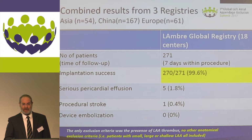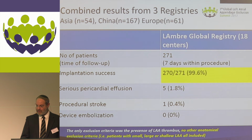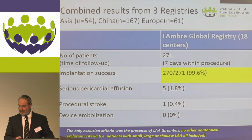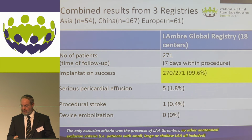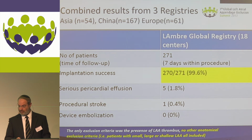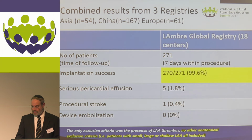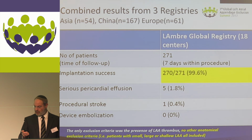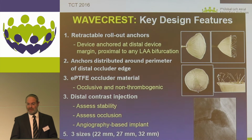So if we take a very brief look at the combined results from the 3 registries, Asia, China, and Europe, we can see that there are 271 patients. This is the early data, with an excellent implantation success rate. It seems to be very easy to deploy. There were no device embolizations, so this seems to be a very stable device, and in general the results were impressive. Let's move on to the Wave Crest.